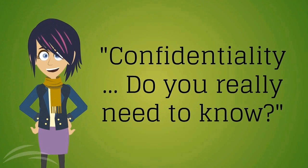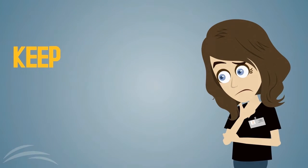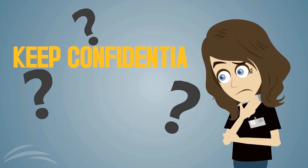Need to know. Where have we heard that before? Remember the N2K pledge, people? Look only if you need to know, ask only if you need to know, and tell only if they need to know. And then you're to only collect or share the minimum amount of information needed to perform the duties of your position. What kind of information must be kept confidential?